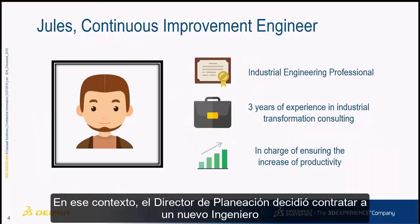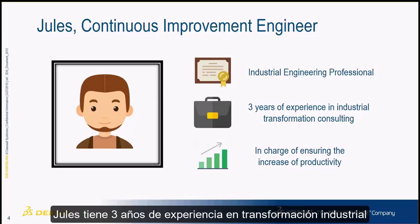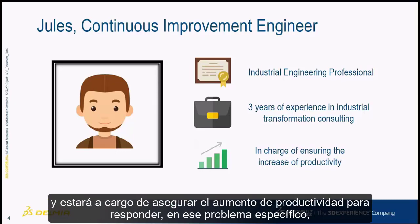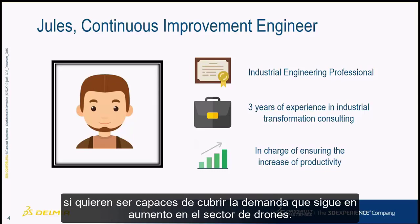In that context, the plant director decided to hire a new continuous improvement engineer, Jules in that case. Jules has 3 years of experience in industrial transformation. He will be in charge of ensuring the increase of productivity to answer the growth that the company is facing and the need of the company to produce more if they want to be able to cover the demand that is increasing a lot in the drone sector.